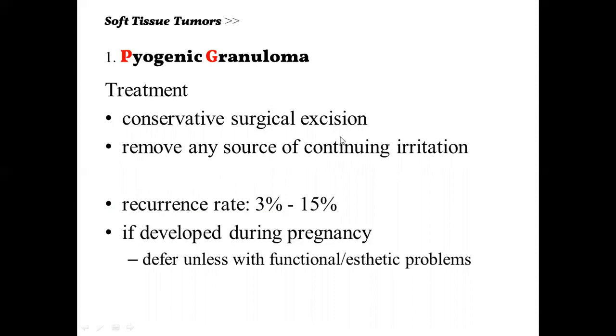Kapag may nakita ka doon na madaming calcular deposits, sometimes just removing the calcular deposits, after a few days, mawawala na yung significant na size ng pyogenic granuloma. Okay. Minsan kapag buntis, pag nagkaroon ng pyogenic granuloma yung buntis, hinihintay lang na manganak yung patient. Hindi agad-agad natatanggalin kasi once na nanganak yung patient, bumalik yung balance niya sa hormones niya, nawawala din yung pyogenic granuloma.